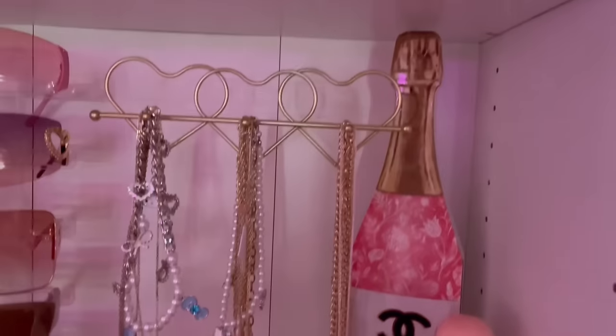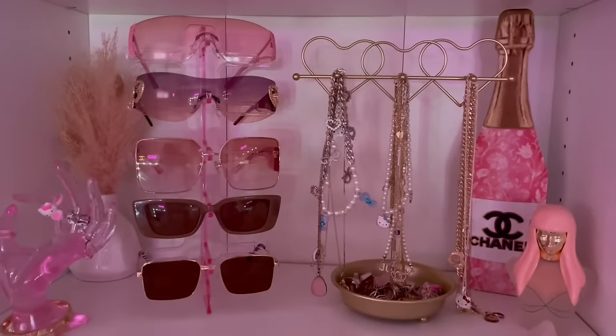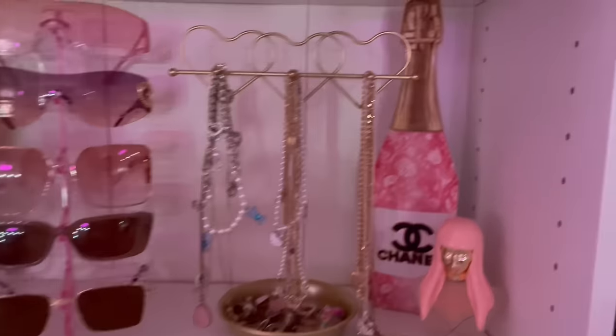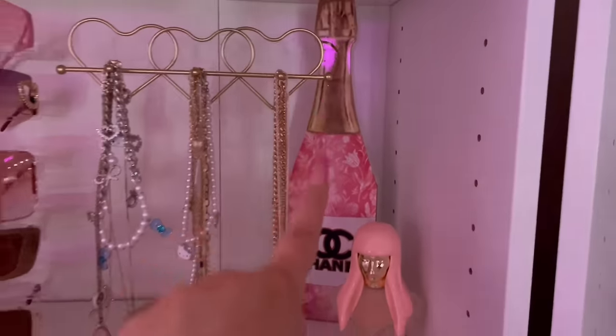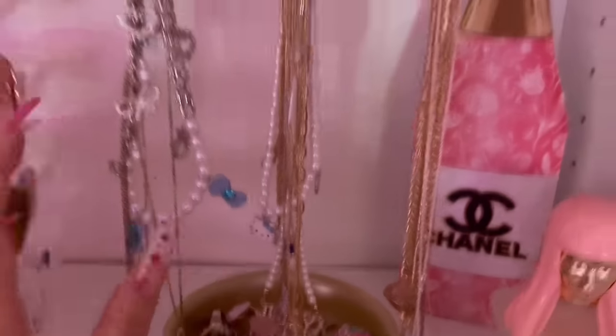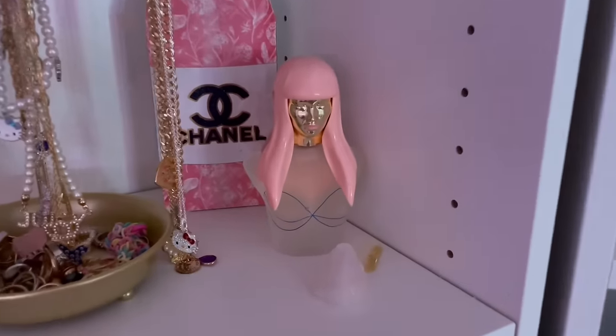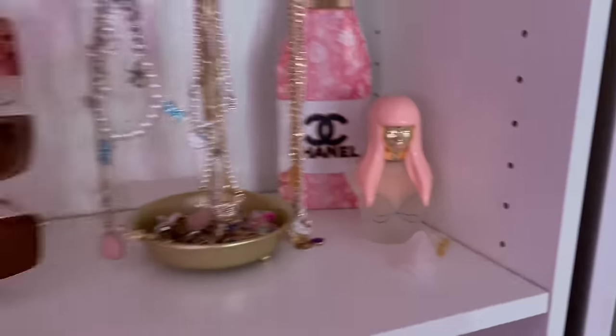And then right here, I found this jewelry stand at Ross as well. Girl, everything is Ross. If you know, I love Ross. But I also found this decor piece at Ross. I have some of my rings on here and my favorite necklaces. And then I just have a Nicki Minaj perfume and some of my crystals.